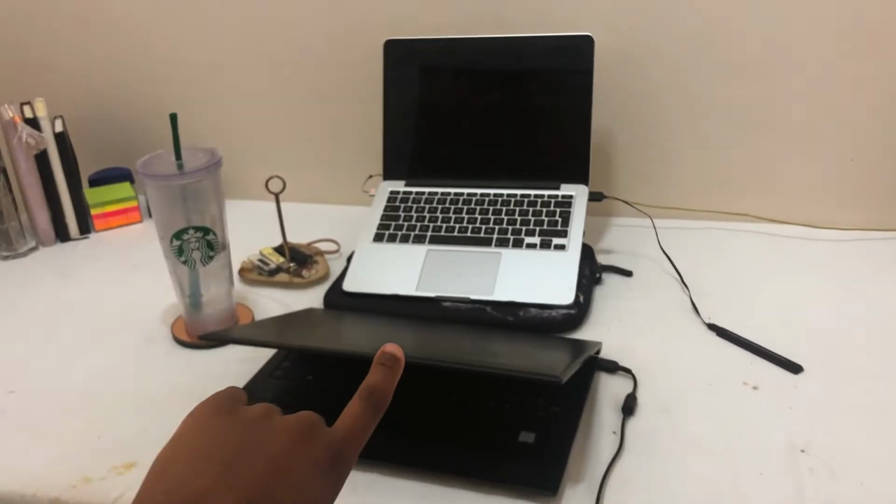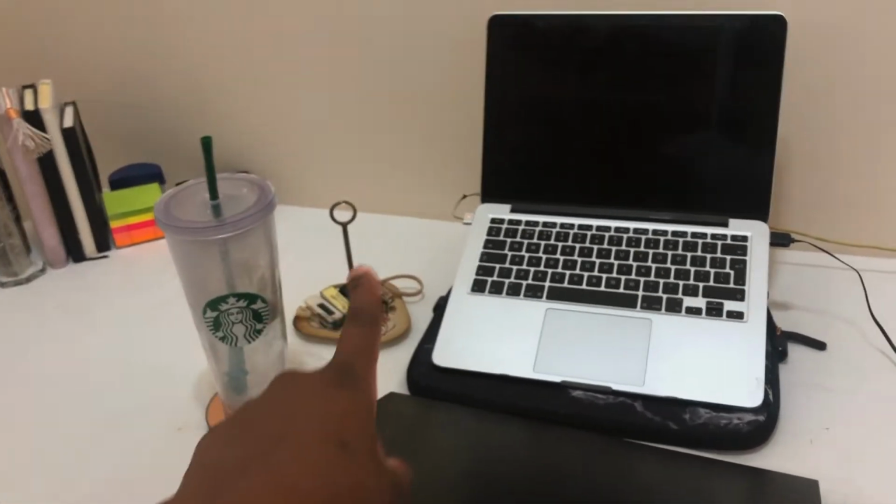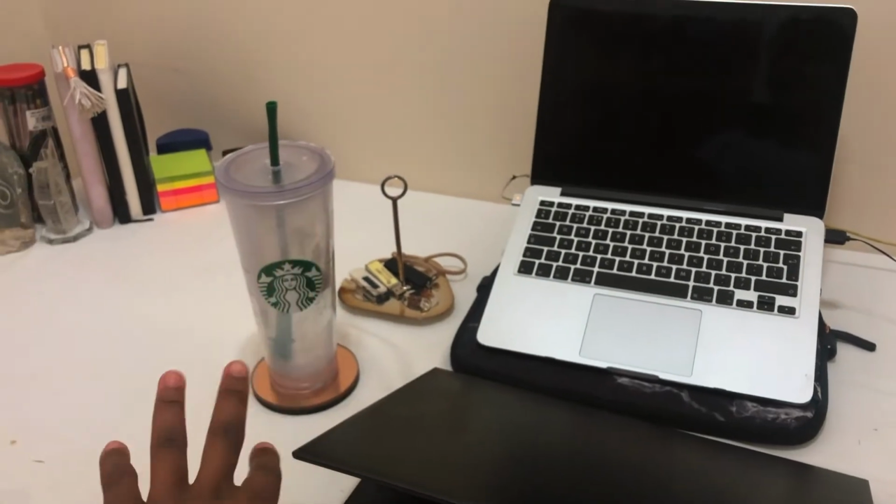This desk area has a white tablecloth on the table, and yeah, over here we have my mom's laptop, and then that is my laptop over there. Then I have a little tray over here filled with all of my mom's USBs. Then this is a little rose gold coaster with my Starbucks cup on it.